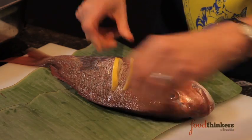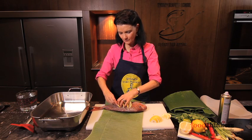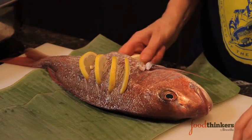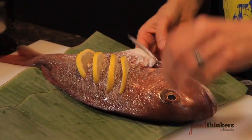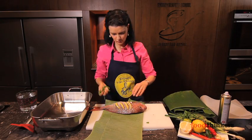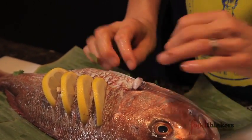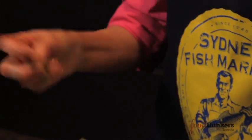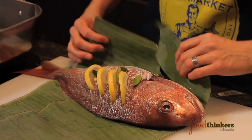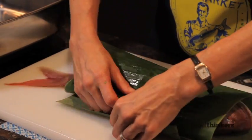You could put in some ginger, you could use garlic, you could use chilies, you could use lemongrass, so it's up to you what flavours you would like. You can add a little bit of salt and pepper if you wanted to. I'm going to put some in the stomach cavity, and I'm going to put some on the other side as well. And a nice big bunch of herbs. So in this case I've got some coriander, and I might even do a couple of kaffir lime leaves. So I just take the spine out, and I like a little bit of ginger. Because I'm only going to just roll it up, the leaves shouldn't crack. And I might just put a little bit of oil on the tail.